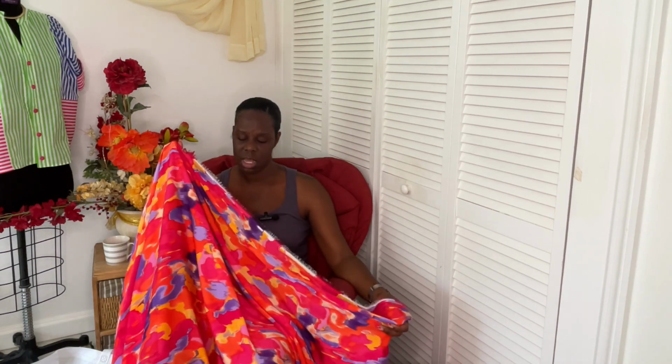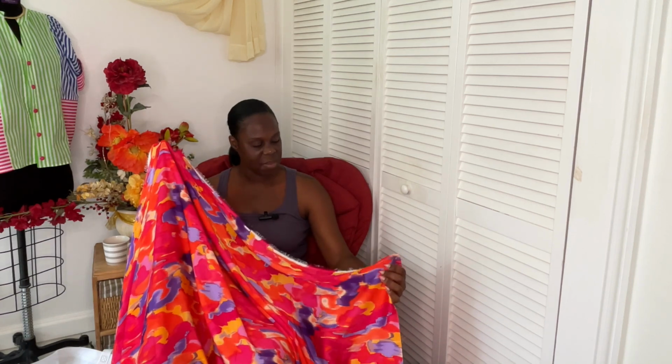Now, I do believe it's going to take me a while to cut into this fabric. There are just some fabrics that you add to your stash that you just don't cut into, at least not right away. And that is because they are so special that they need to speak to you. Like me and this fabric will need to be having some serious conversation before I cut into it.